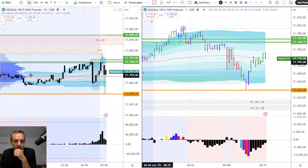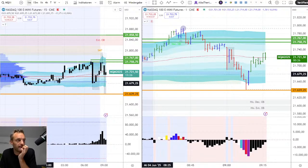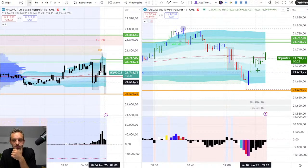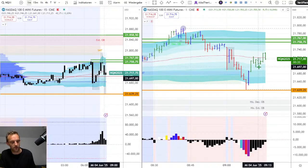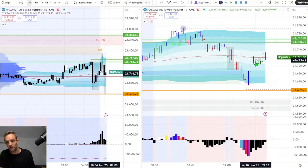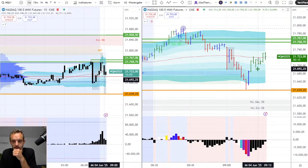Here is the tricky part now, because it's in the middle of the point of control. It can go up and down, violent, up and down, get some more liquidity. It can also fall again to this level, below this one, and then continue to go, because in the middle it's diddling.